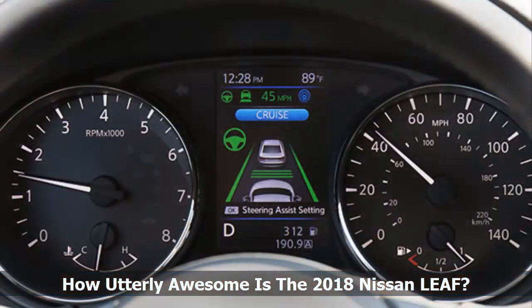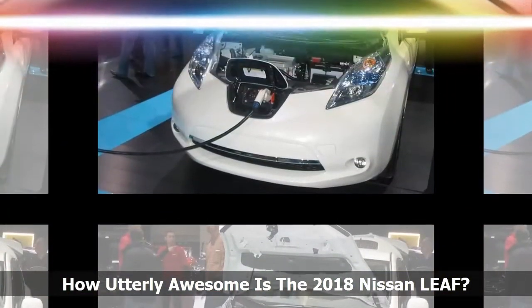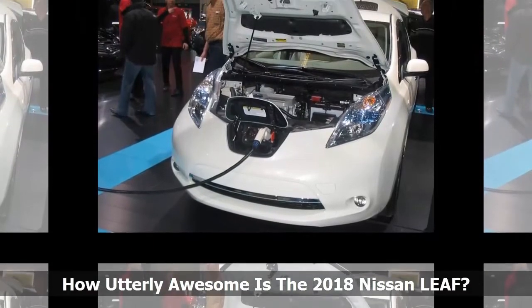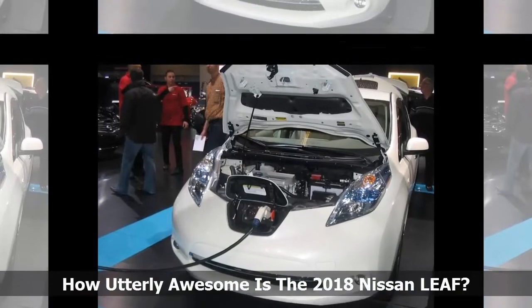The new Nissan Leaf will come with e-pedal, a further improvement in regenerative braking. It is one of the amazing technologies from the Japanese firm. In actuality, e-pedal further enables one-pedal driving, one of the benefits of electric cars that drivers quickly learn to love.